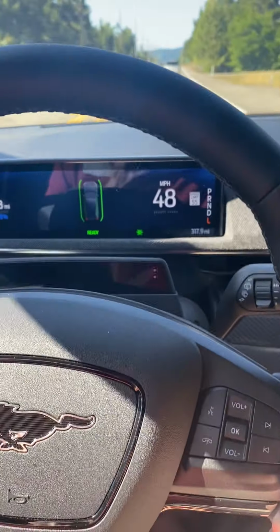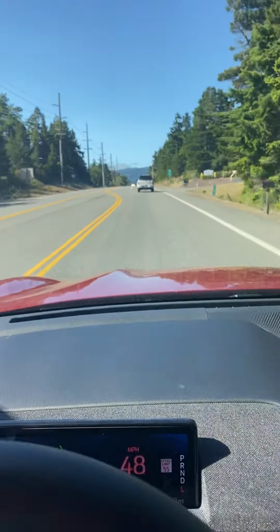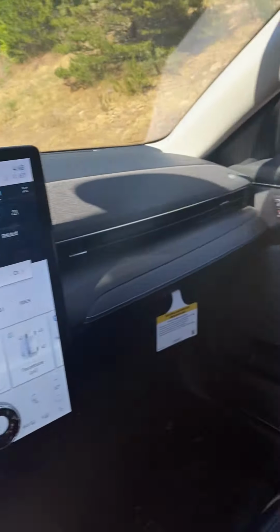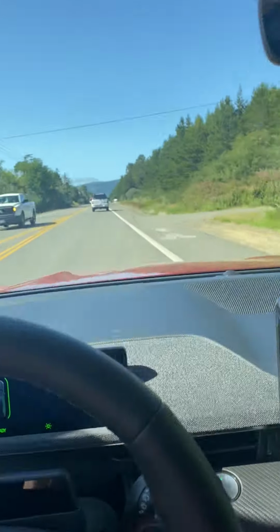Driving the Ford's new E Mustang, and it's interesting. I'm hearing some interesting sounds come out of this thing. There's the dash. I'll look around the car a little bit. Got a different sound it makes. And here's the roof. I don't know if you can see that or not.